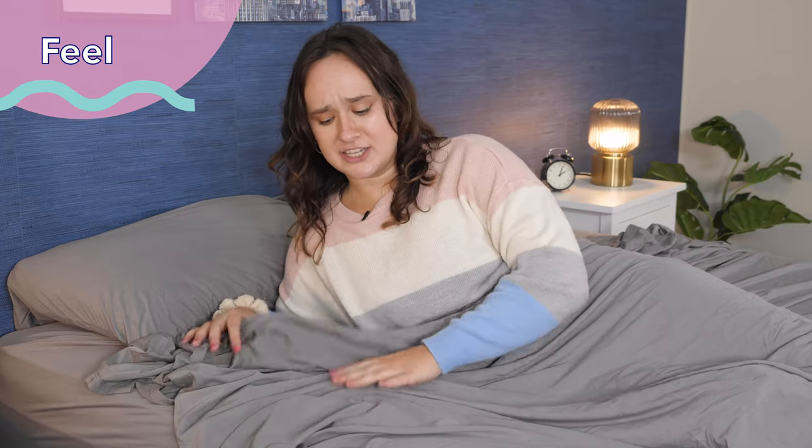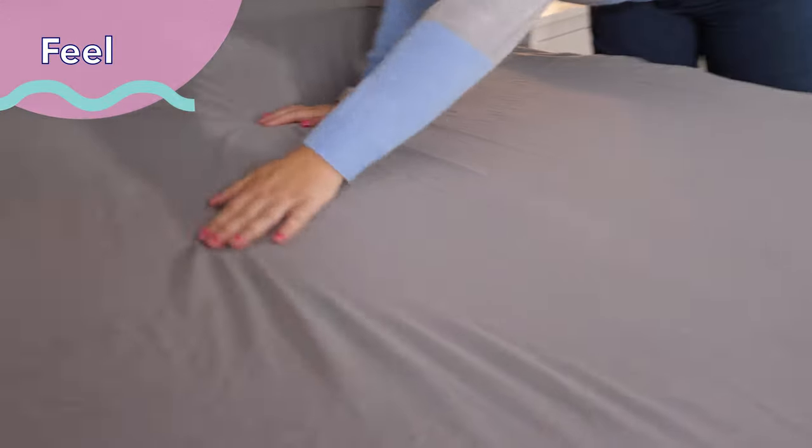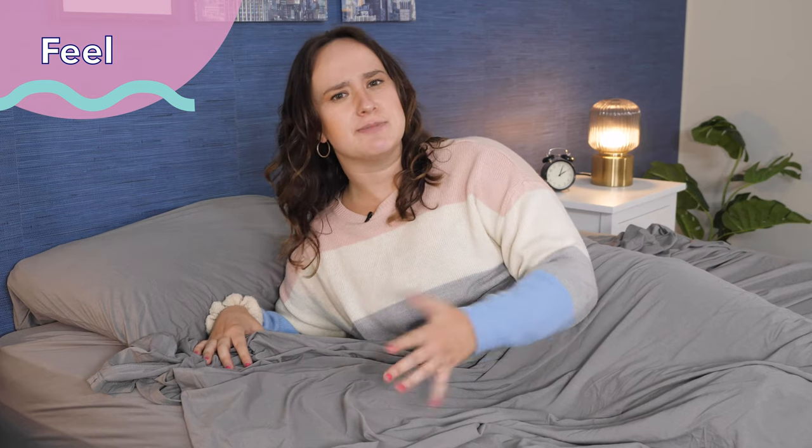But overall, I would say these sheets have a really smooth feel to them. I'm not sure I would say they're super soft as Purple claims they are, but I definitely think they feel nice. And again, kind of similar to a jersey sheet, but a little bit smoother.